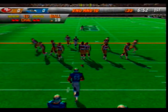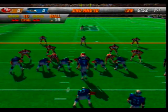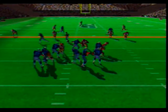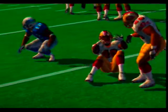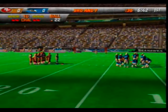Second and 10. Ball on the 19-yard line. Over swing right. Under 10. With the throw, look left and hits his wide receiver with a short pass. Now this is where they really have to step up. If they are a better defense, and they're going to be the better defense, they have to show it right now. Gain of 3.